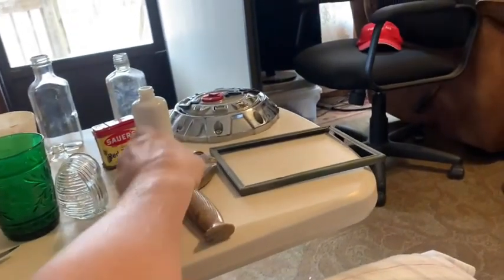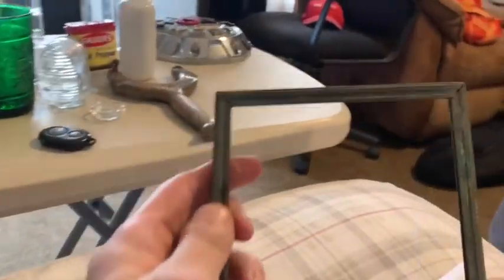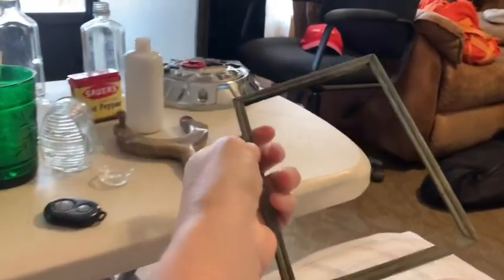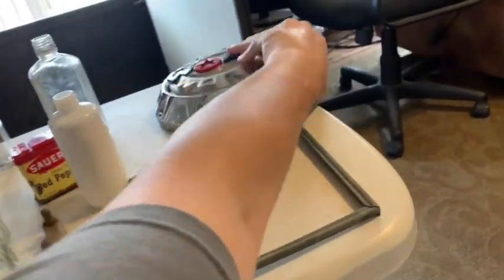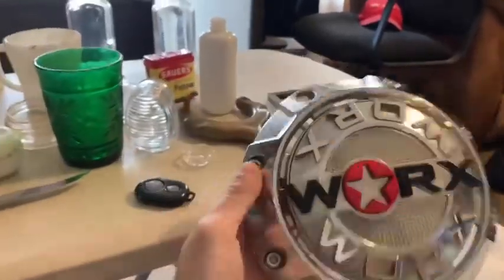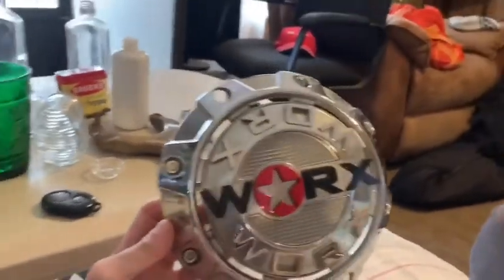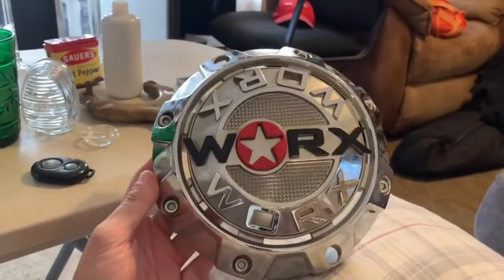And I found this nice little picture frame. It's got some design on it. I need to get it cleaned up more. But that was a nice little picture frame. And this hubcap right here, I think it came off some kind of, I don't know, Jeep or something. It's a pretty hubcap, so I'll keep it.